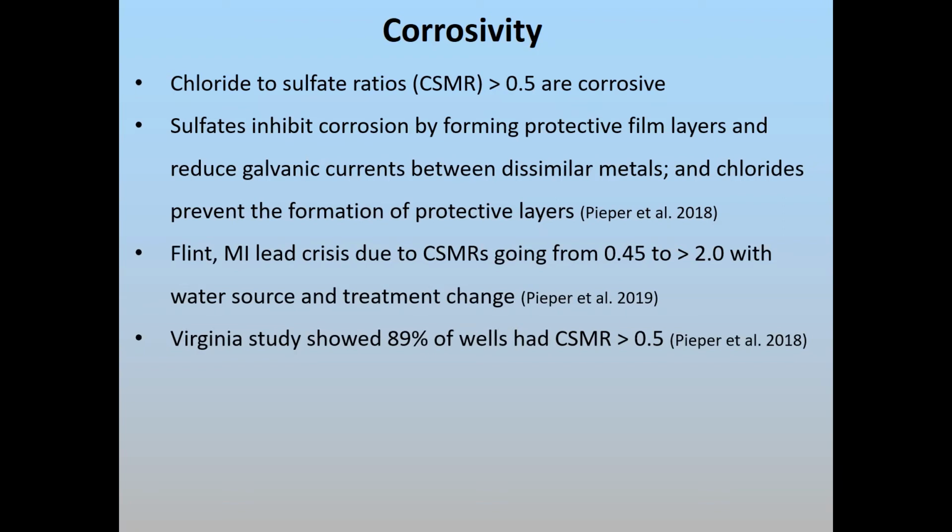Now, interestingly, also, a study in Virginia showed that 89% of the wells, these are private wells, had a CSMR of greater than 0.5, which means, again, that water tends to be on the corrosive side. And if there is lead present in that plumbing, they would be at increased risk of exposure to lead.